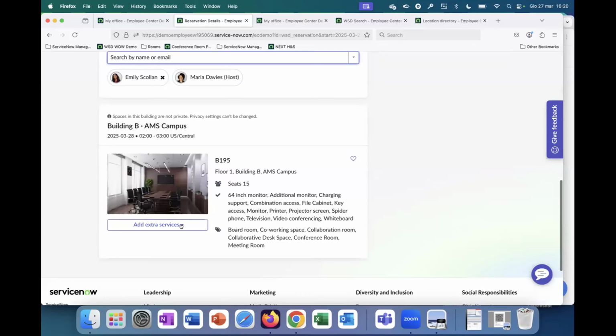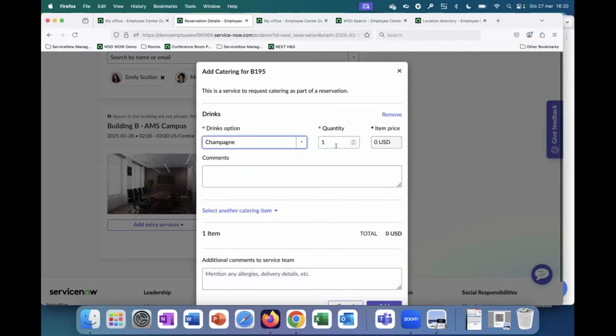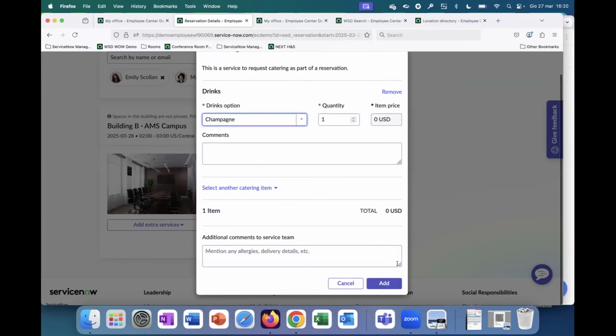But even more, I can request specific additional services within that reservation. These services, once again, you are completely autonomous to define and configure. For example, I need to celebrate something, so I want to order a champagne for this specific meeting that I need to reserve. And for each specific service, you can define multiple things: the cost, or, for example, a preparation time and post time.